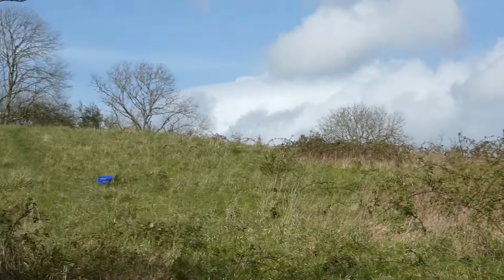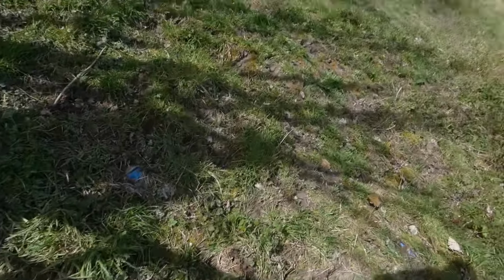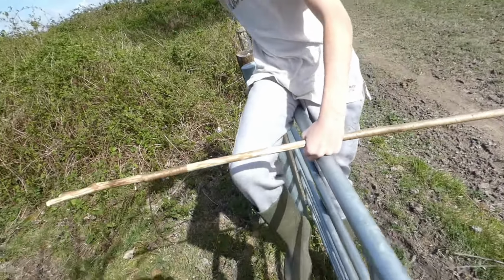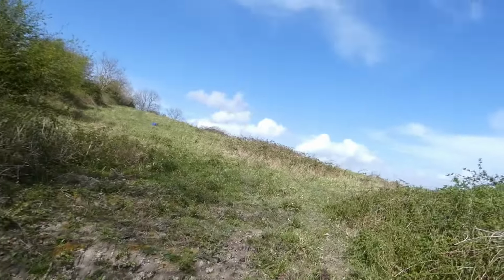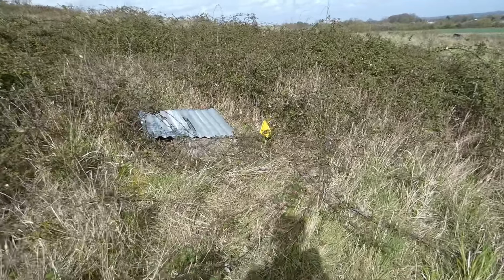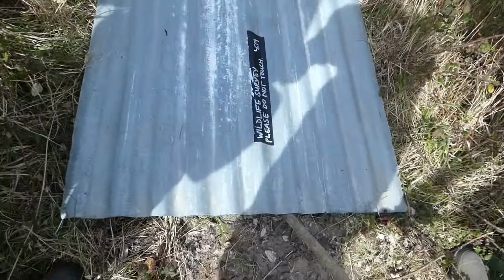Now we're going into this rewilded field. So this was arable farmland. Yep, used to just be a bit of farmland. Yeah, see what we can find. Okay, this is where last time we saw a black adder and a normal one basking together. Oh, there's a shed skin up there. Okay, right. There's a shed skin up there.